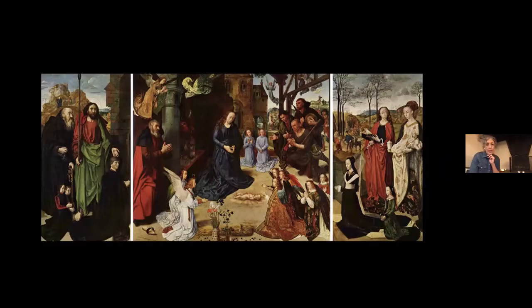The kind of thing that Botticelli got out of this, again, is the fine attention to detail, and even this idea of including a still life, almost like a botanical representation of, in this case, the flowers that are in this little lustreware pot.